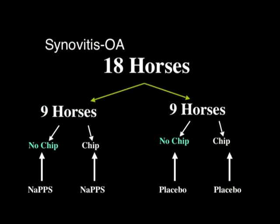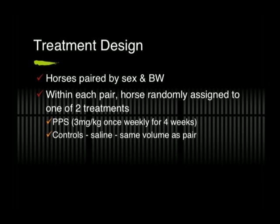consistent model. The experimental design in this study was to take 18 horses, 9 served as negative controls or placebo controls, and 9 horses were treated with sodium pentosan polysulfate. The horses were paired by sex as much as possible and similar body weight. Within each pair, the horses were randomly assigned to one of 2 treatments. The treatment group received pentosan polysulfate at 3 milligrams per kilogram once weekly for 4 weeks, and the controls had saline in the same volume as PPS given to the treated horse.